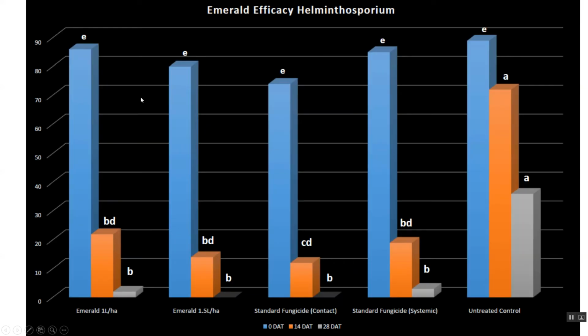Helmo trial, essentially all the same. Untreated stayed significantly different from the treated area. There was a reduction in disease as time went on. However, you saw that big reduction straight up with all the treatments, whether it's a low rate of Emerald compared to the standard contacts or the systemics. Again, the systemic fungicide, Emerald and the contact fungicide standards work just as well as each other. So showing that, especially with Helmo, it's a fairly easy disease to control. Look at using your contact fungicides more so than possibly a systemic product, depending on the budgets and the products you do use. But it is quite interesting that this did perform just as well as a systemic product. And we did get rid of the disease very quickly.